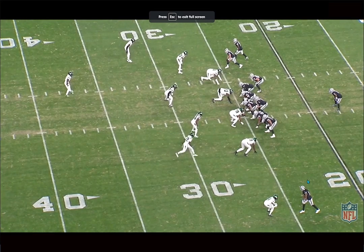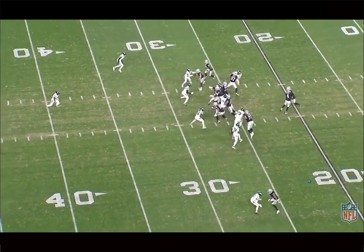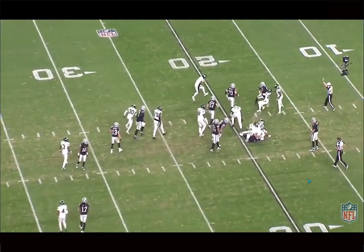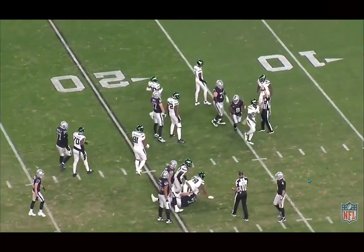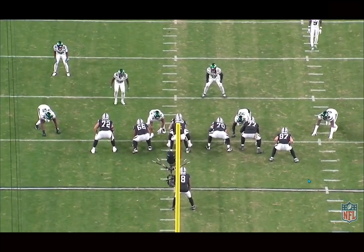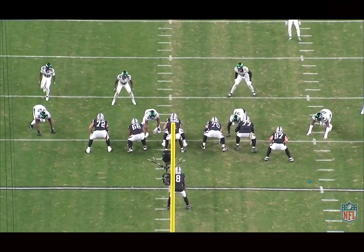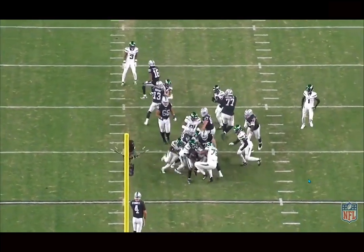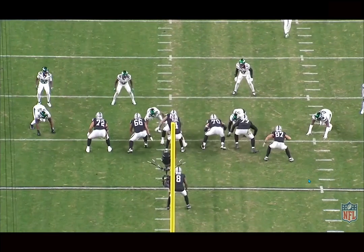Stopping the run, very, very important. On 1st and 10 situations, getting into the backfield, slowing down Jacobs. Jacobs hasn't been as dominant this season, but I think he's gotten more of the load and looked better the past couple weeks since getting rid of McDaniels. I still think there's some things that he could work on, but just gap responsibility. Dolphins have been much better versus the run, winning some one-on-one matchups.